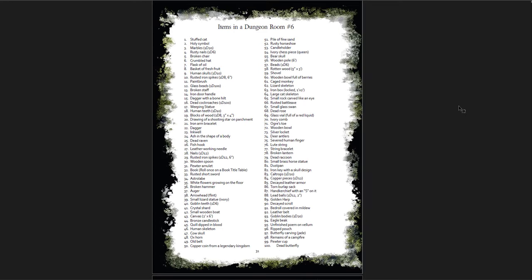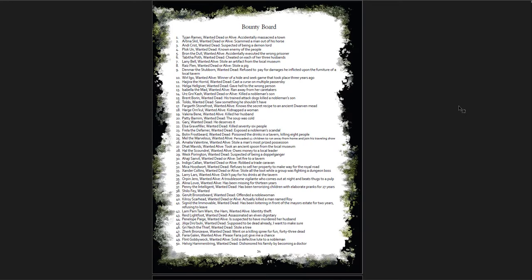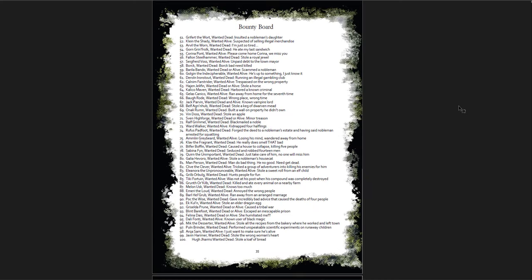Random tables for dungeon rooms. Tons and tons and tons of these. Random bounty boards, I like that quite a lot. If you're playing like a West Marches or something like that, or players go into a town and they want to go find out if there's a bounty in town, you don't have one quickly, you just roll on this table. And you have, boom, a bunch of stuff they could go hunt.